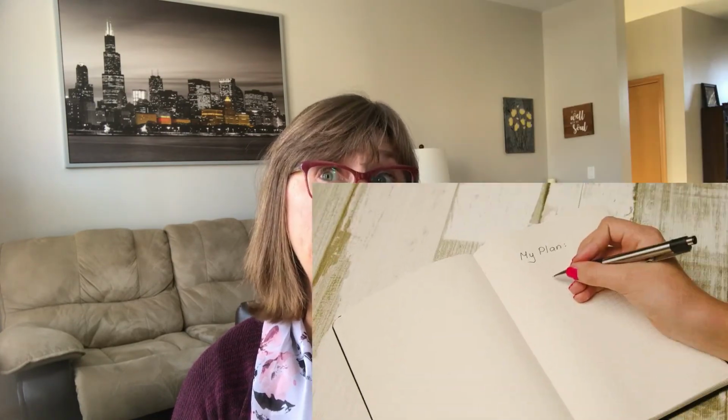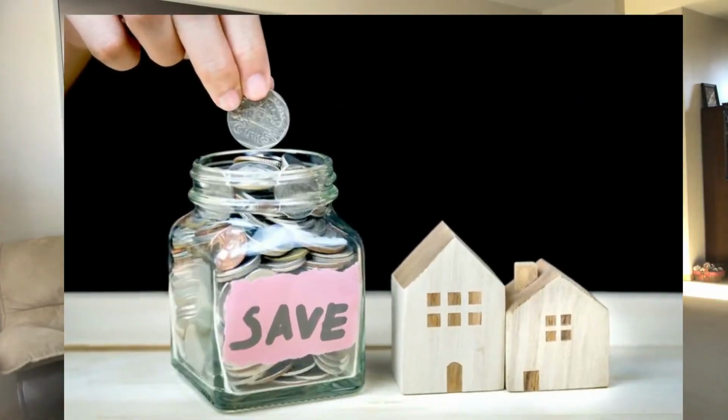These aren't the only steps you need to buy a house this year, but they will put you on track towards success. So if you start planning now, increase your savings, and keep your finances in check, a new home could very well be in your future soon.